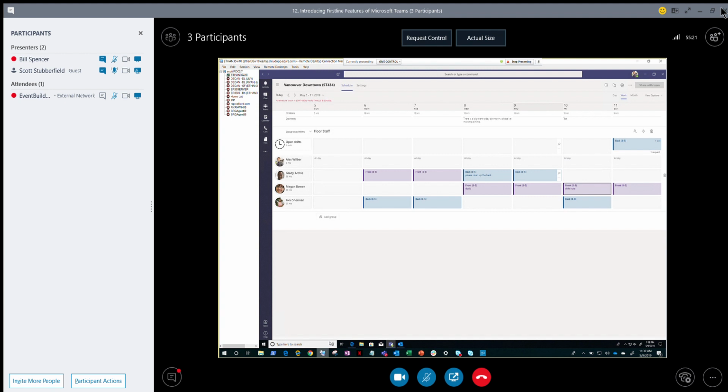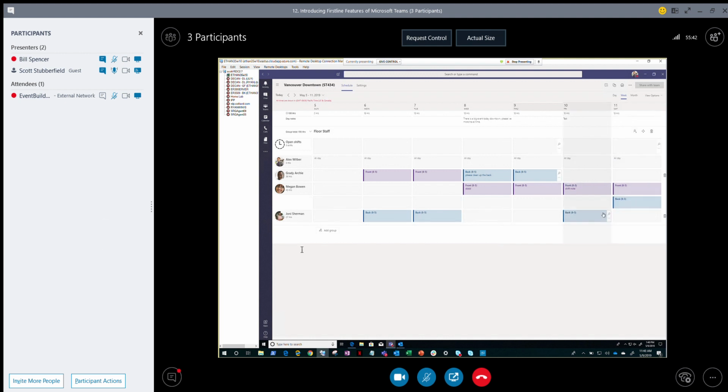And now when I go back over here to the manager view, I can see that there's one request sitting there for that particular shift. So I can go ahead and I can approve. I probably shouldn't approve it because Megan's already got a shift assigned. But let's say that I'm just going to go ahead and approve it. Okay, so Megan now actually has 2 shifts assigned.